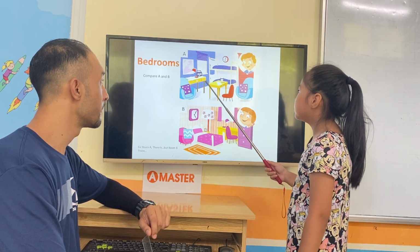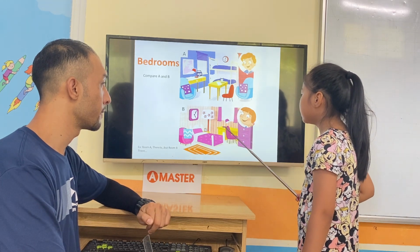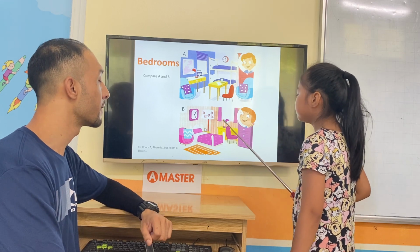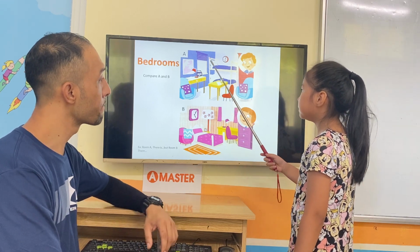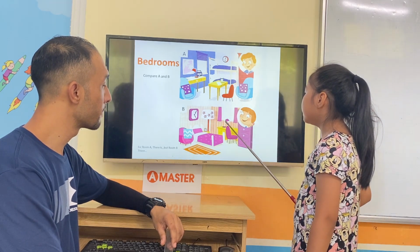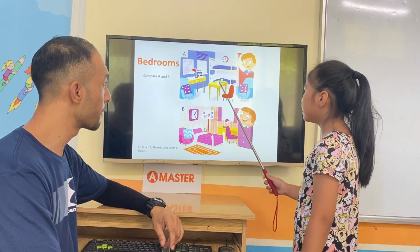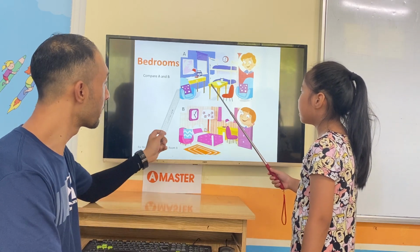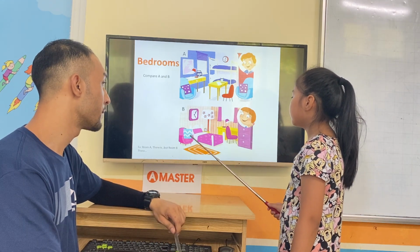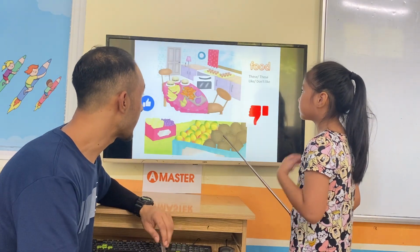Room A, there are two desks, but room B, there is one desk. Room A, there is one lamp, but room B, there are two lamps. Room A, there are three chairs, but room B, there are two chairs. Okay, Annie, look at these.